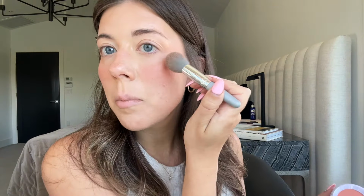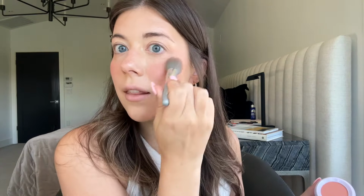I just haven't really been using powder blushes much, but this reminds me why they're so great, because you can layer. I feel like you can even do a little dusting up here. It's just giving summer sunset, so pretty. Okay, and what I love about this blush is I used it on the eyelids yesterday and I absolutely loved it. So we're gonna do that again.